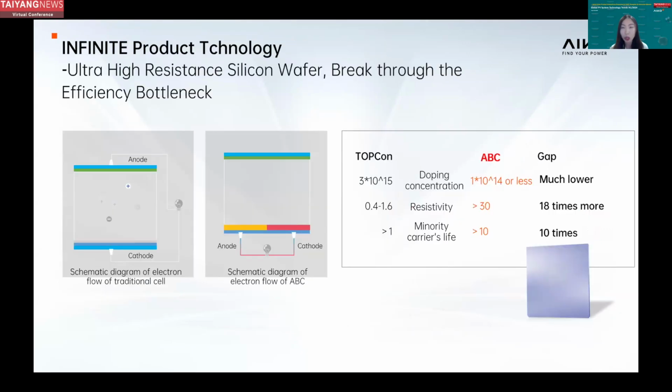So how can we bring these high efficiency modules to our customers? Firstly, we use the ultra high resistance silicon wafer. As we can see in the diagram here, this is the difference between TOPCon, PERC, HJT, and BC technology. For BC technology, because all the positive and negative contacts are at the back, the electrons actually have to transport a lot. That's the reason why we use high resistance silicon wafers.